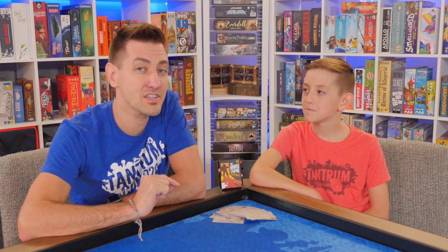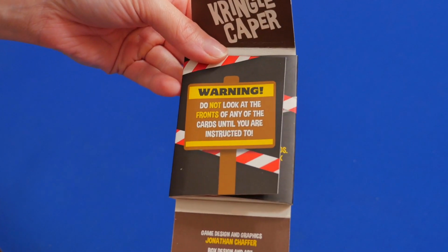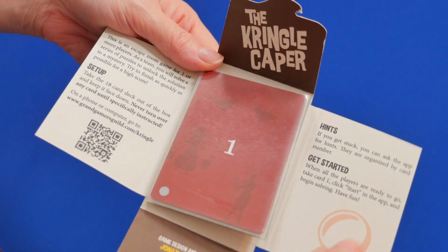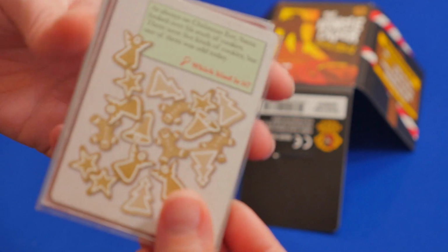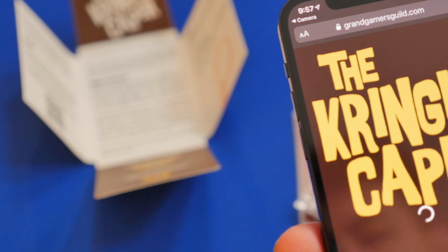We're going to take a quick spoiler-free look at how you play the game. The setup for this game is super simple. You just open the box and follow the instructions as you unpack the game. Each card in the deck will feature a bit of story, as well as a puzzle you'll need to solve. The game features a QR code that will lead you to a page where you can track your score, as well as help you if you get stuck.